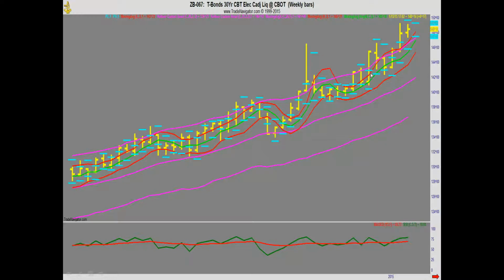I will say this, as strong as this has been, they would have to break down below this lower moving average here, which is around 143.20, before they would look at all weak. And I think that's quite unlikely. They just look really strong right now. And the Fed may want to raise interest rates, but it doesn't look like the bond market wants them to.